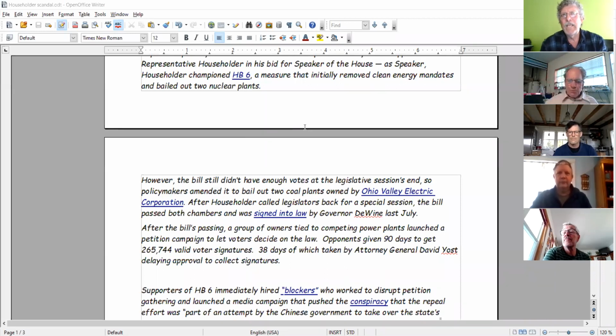And this is a Republican scandal primarily because the Republicans are in power. If the Democrats had been in power, it would be a Democratic scandal. It's whoever holds the purse strings. They couldn't get quite enough votes for the bailout of the nuclear power plants. So they threw in a couple of coal power plants and got a couple more congressmen to jump on board. So they added in the bailout of 2 coal power plants, one in Indiana, which I can't quite figure out why Ohio taxpayers are paying to bail out a coal power plant in Indiana, but that's what it took apparently.